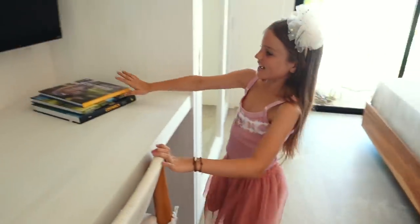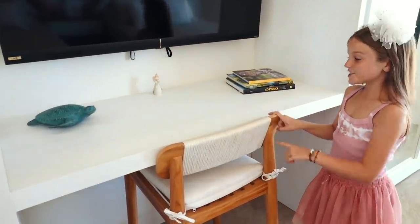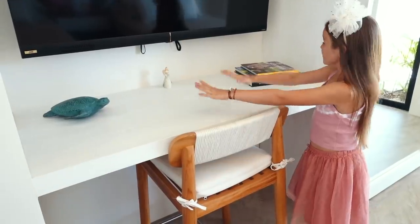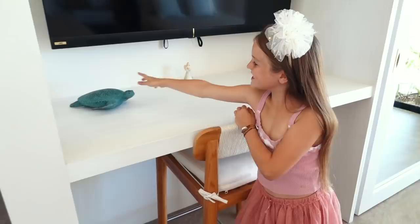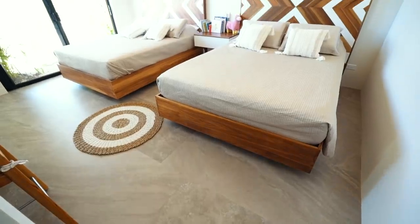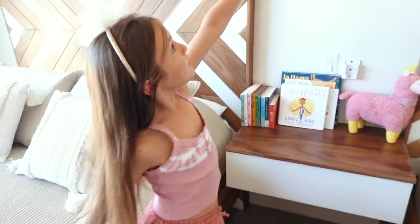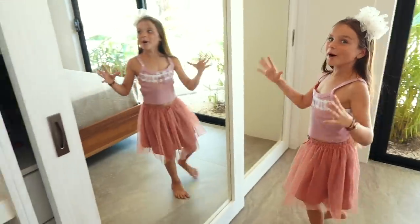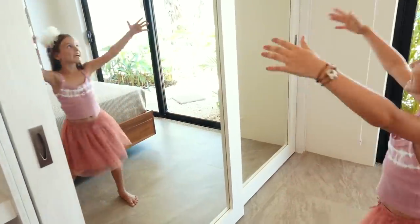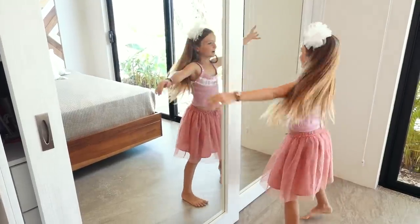And then I've got a desk area. I actually took one of the breakfast bar chairs and added it to this bit so it could be a desk. And then I've got some books about Costa Rica, my angel and a little turtle. Two beds in here, one for me, one for Karma, and then some books and stuff. And more of the beautiful lights. I really love them. There's a smaller mirror, but there's also this gigantic mirror, which is part of my wardrobe area.